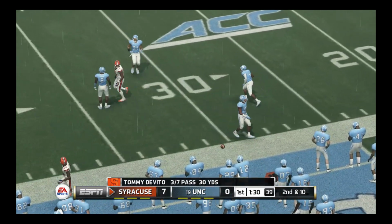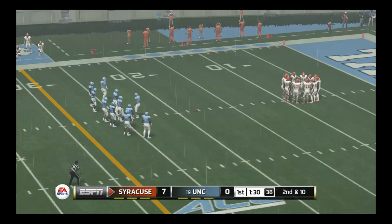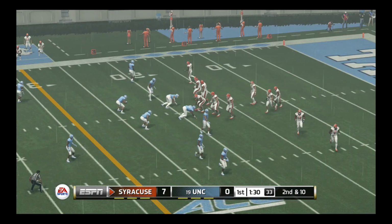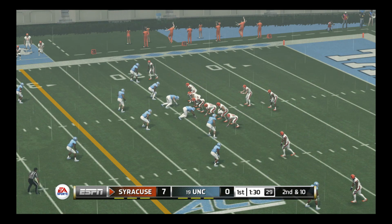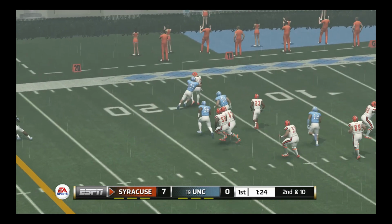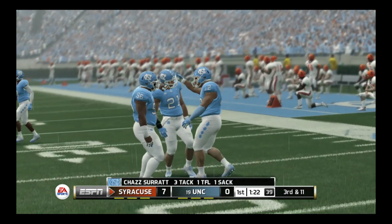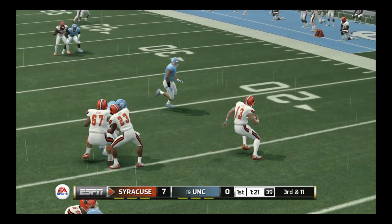Quick throw, almost intercepted. From their own 18-yard line, second down. He might not be able to get the pass off, and he's going to be sacked. You can't take sacks like that as a quarterback. You just can't. If you can't find a receiver, get out of the pocket and throw the ball away.